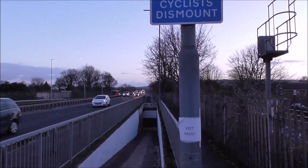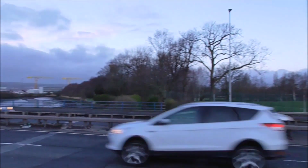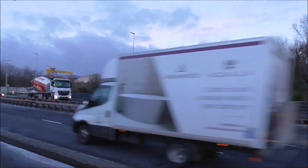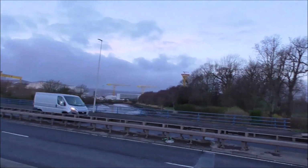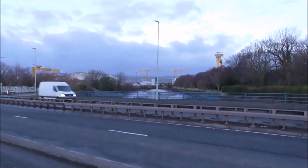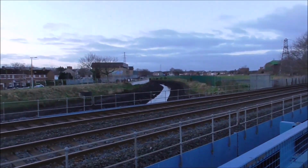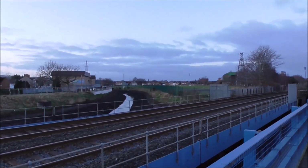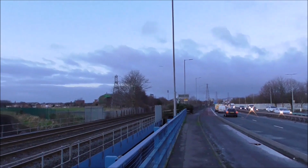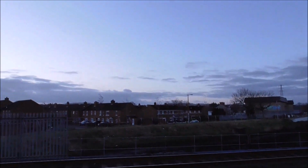There's traffic coming in from Bangor, and that is the Connswater River heading out to Belfast Lough. It's a tidal river. It will fill up. It is a mecca for wildlife. I think that's the Oval football pitch. And these are the streets of Sydenham.